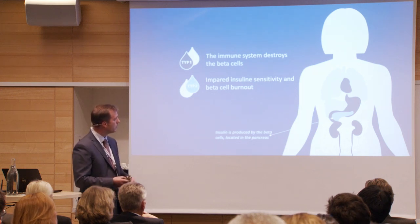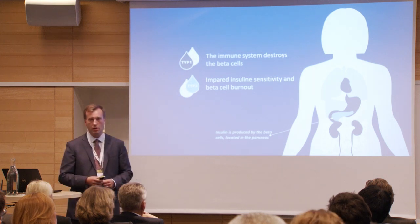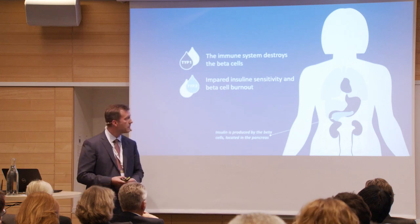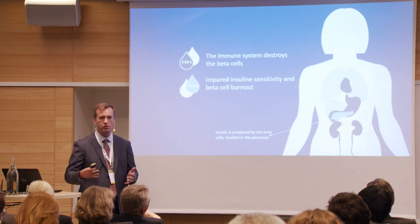Type 2 is about 90% of all diabetics. There you have impaired insulin sensitivity. The body doesn't react to insulin the way it should. And the beta cells are gradually burnt out. They are overworked and they gradually also die.